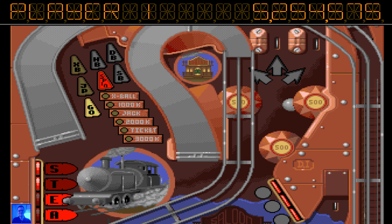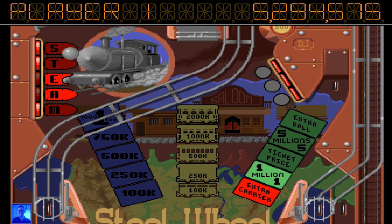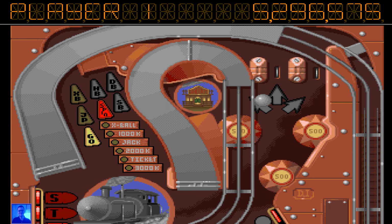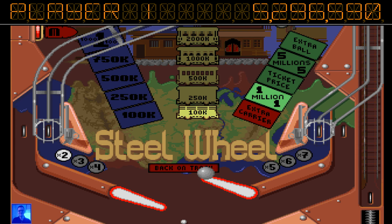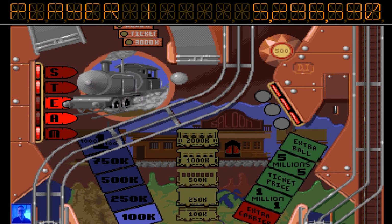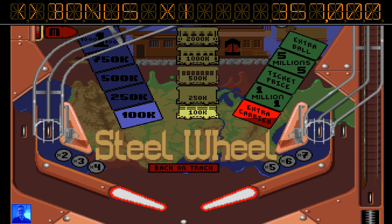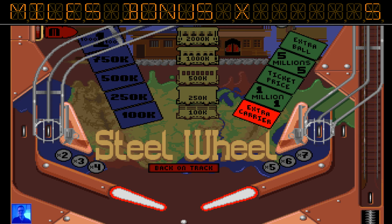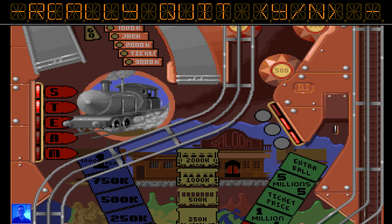And you can also change the lit arrows upstairs with the flippers. So they do not change at random, but I control them. Okay. Next one.